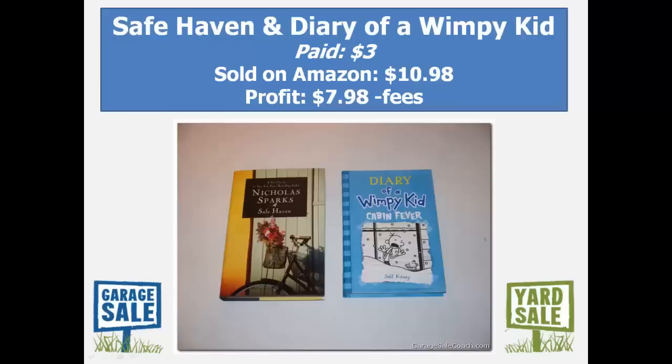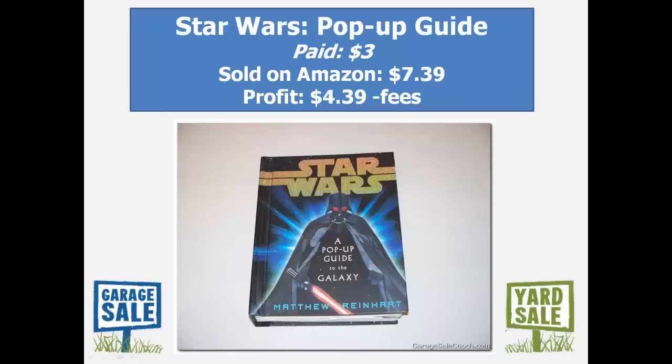So $7 profit. I'm kind of a sucker for Star Wars stuff, so I had a hope that this would be worth more. I think I might have scanned it and saw it was only worth $7 or $8, but I still bought it because I'm a sucker for Star Wars stuff, just because they can be so valuable, and I've had such good profits in the past with Star Wars stuff. So even if I'm not going to make a lot, sometimes I just buy it because I'm a sucker.